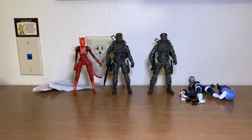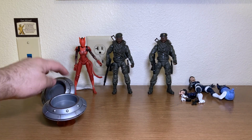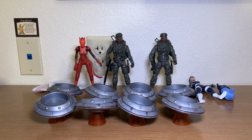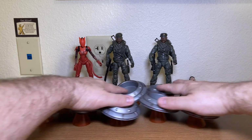And if you're familiar with Fortnite, we'll just see if you can guess, as I'm bringing in these items, what I might have picked up. And you've got some noise here. But look at this. There's a lot of flying saucers. There's a lot of flying saucers.